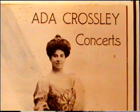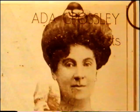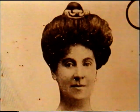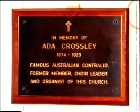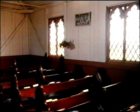His famous daughter, Ada, who sang in the church and taught Sunday school, became a world-renowned opera star. She had a voice luscious as a Carlsbad plum, translucent as pure rock crystal. You could almost hear its echo around the little rustic nave.